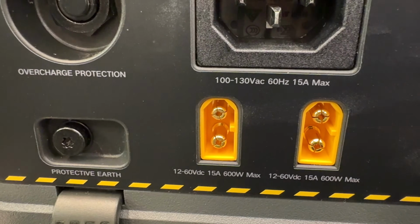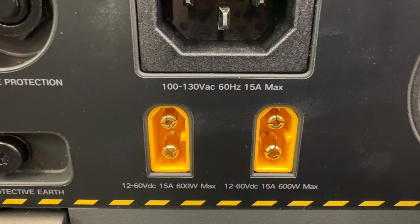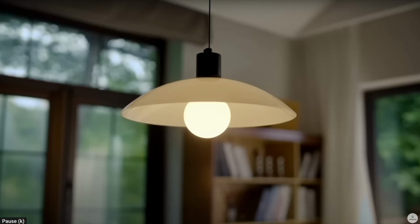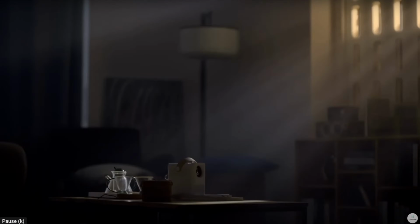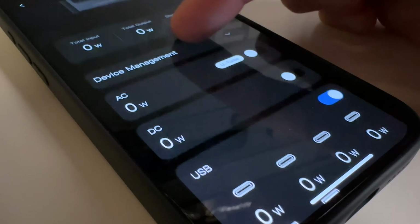Dual MPPT solar inputs for 1200 watts of power is really great. I really like the removable wheels and handle. The fast 20 millisecond UPS feature is really great to keep critical appliances running when the grid goes down. It includes Bluetooth and Wi-Fi, with a really nice smartphone app.